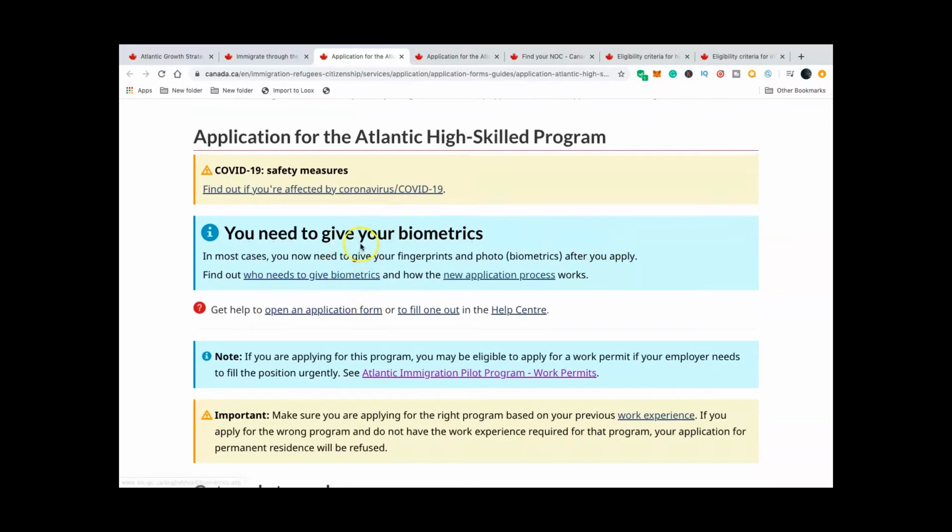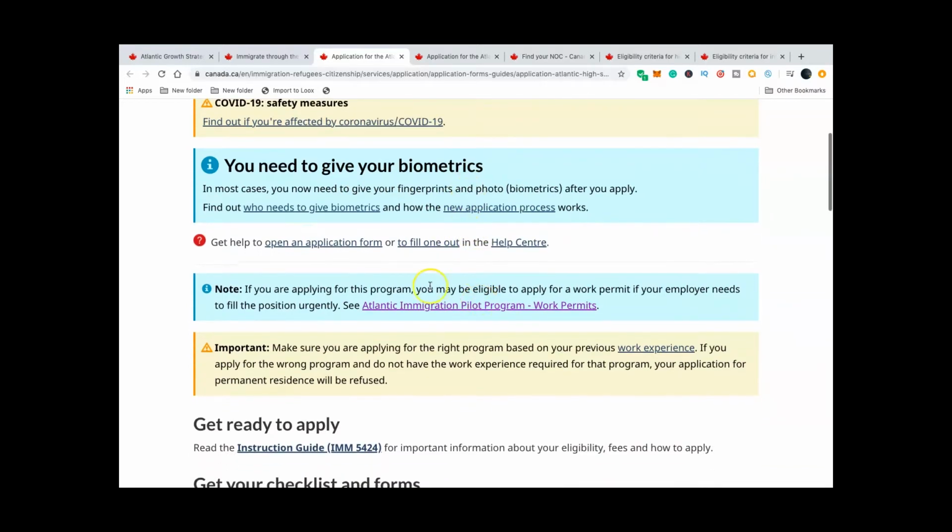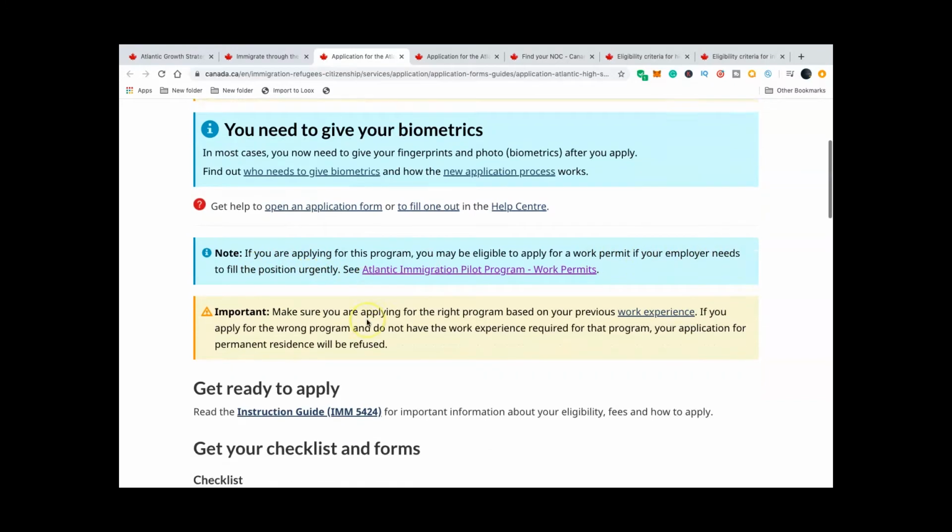I would really advise anyone watching this, it's always good to read everything, because sometimes I could miss something, but I'm always trying as hard as I can because there are always changes. It's always good to pay attention to what is happening. So you might have to give your biometrics, just like I talked about in how to apply for your temporary work permit. I also said this too, that if you're applying for this program, you may be eligible to apply for a work permit if your employer needs to fill the position urgently. We did talk about this.